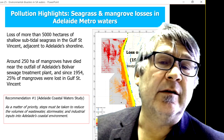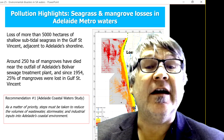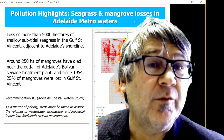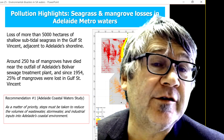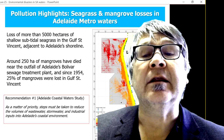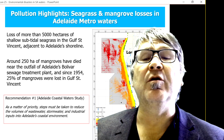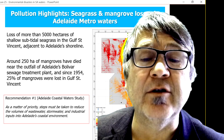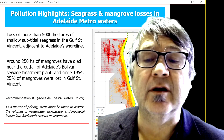So indeed, the urbanization of the Adelaide area has caused widespread degradation of the water quality in the coastal waters and has resulted in the loss of more than 5,000 hectares of shallow subtidal seagrasses in the Gulf St. Vincent, adjacent to Adelaide's shore.